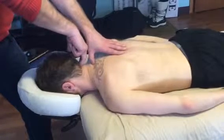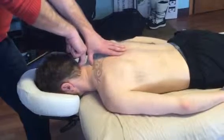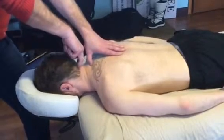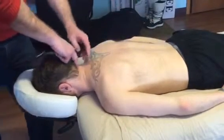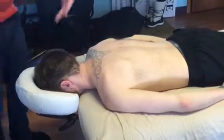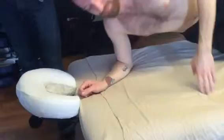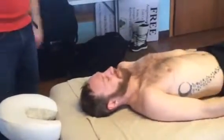But that's a good one, that occipital area. Yes, it's an excellent point to use. That's on the supine routine. Yes, I believe so. So we have 4, 14, and 16. And then I'll have you face up on the table for the last 2 points. I think we just have GV20 and GV26.